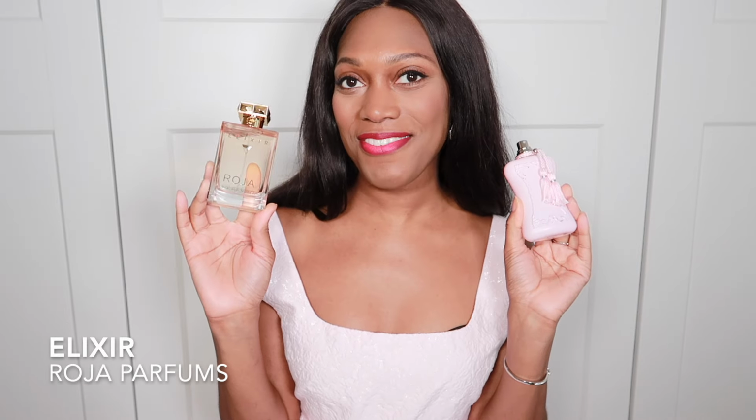But these perfumes are niche fragrances. My goodness, guys, I cannot wait to share, because the last two, well, especially the last one, to me, this is DELINA all day long. It smells amazing. But let me start off with this one. This is Elixir by Roja.